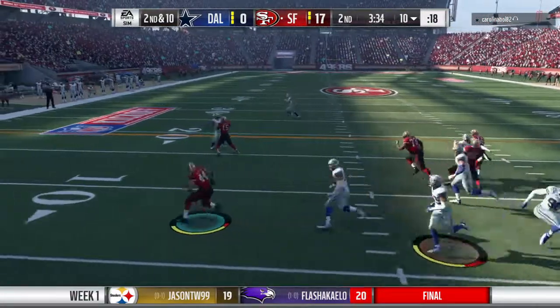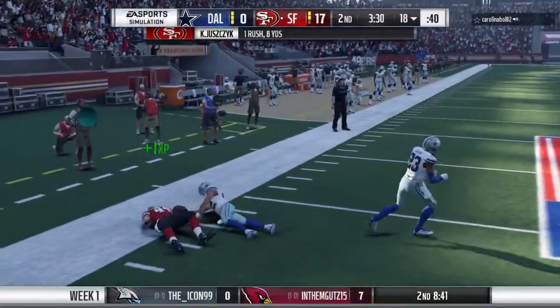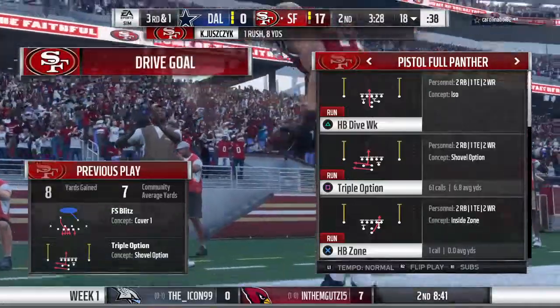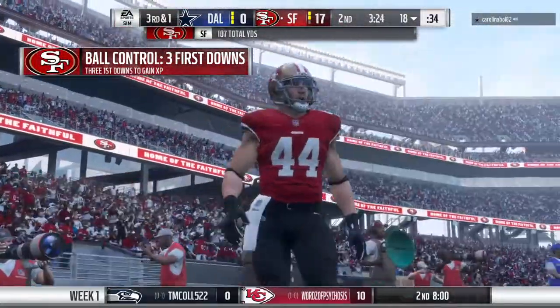On the quick handoff, it's Juszczyk. Oh, he's got a little daylight, and he'll be taken down at the 18. Call it an 8-yard gain. Much better shape now on third and just a yard.